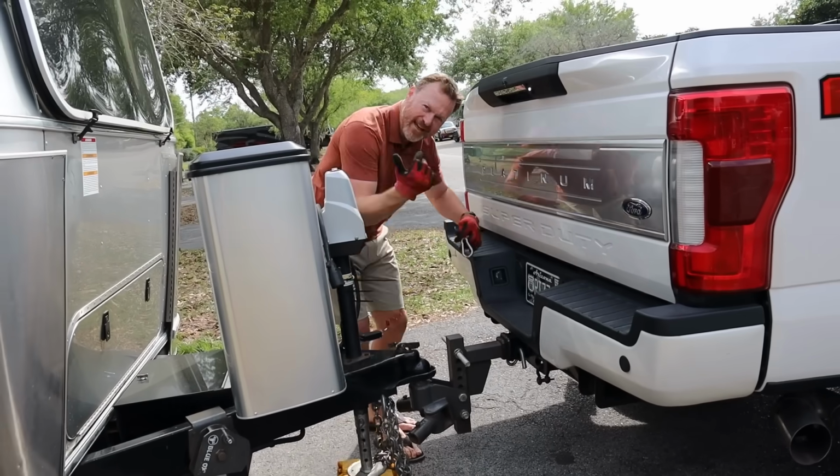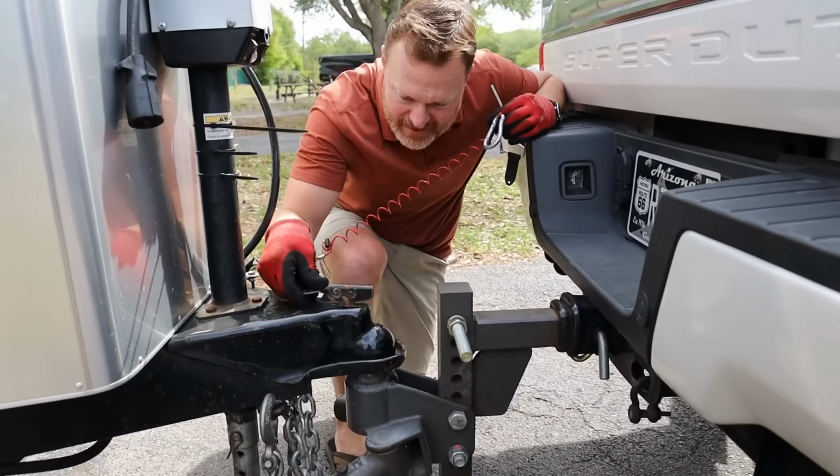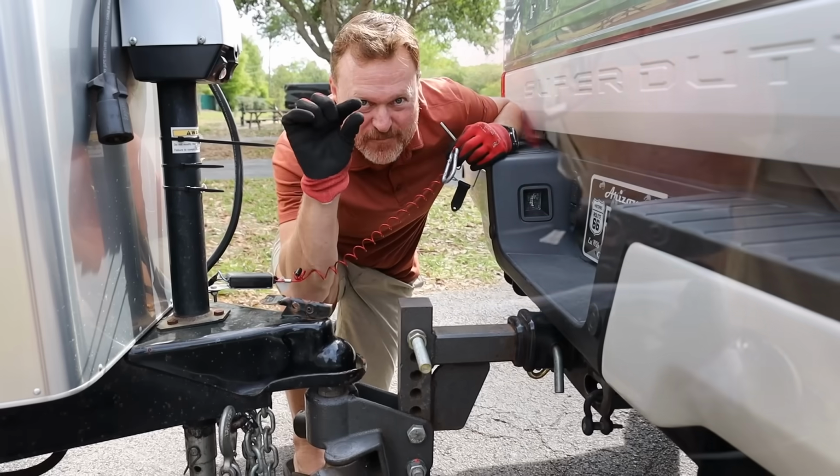Good to be towable again. Oh, hey, come in here for this. This is important. I always like to talk about this if possible. You see when I clip that down like that, how it's seated this time. But did you see the first time that it wasn't really seated? It was up just a hair.